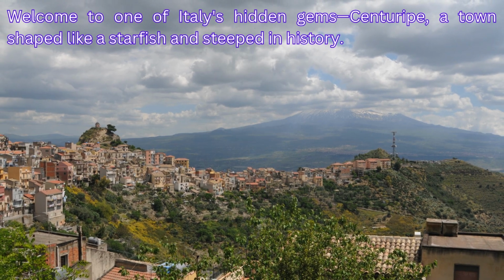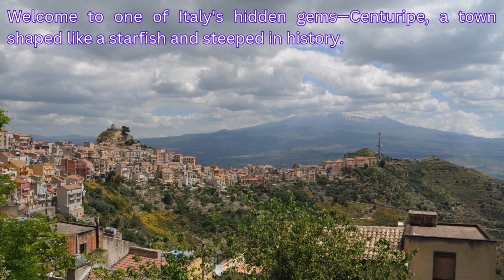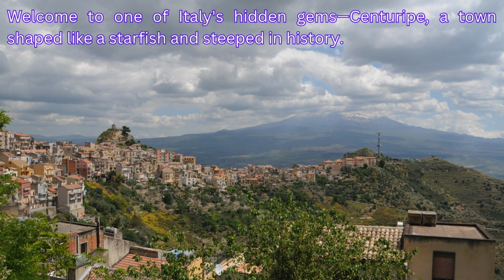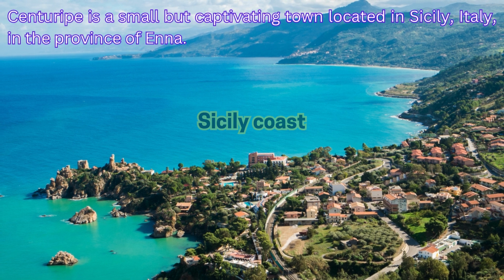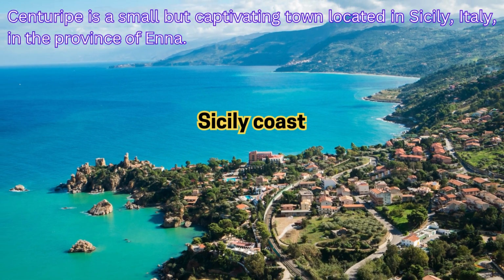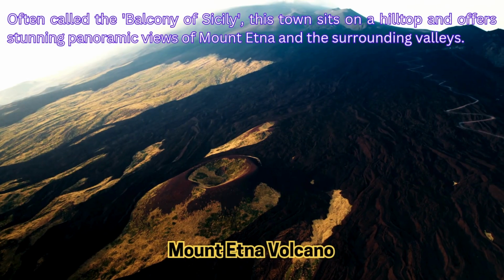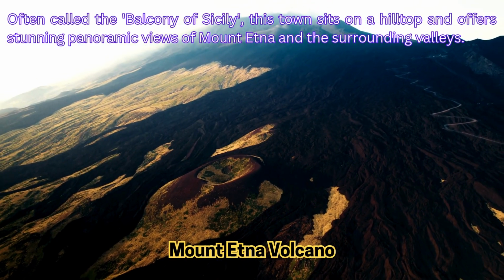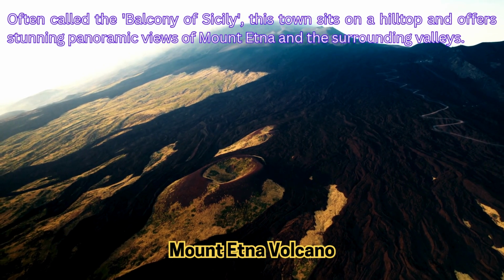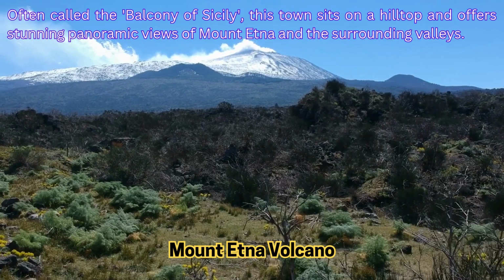Welcome to one of Italy's hidden gems, Centuripe, a town shaped like a starfish and steeped in history. Centuripe is a small but captivating town located in Sicily, Italy, in the province of Enna. Often called the Balcony of Sicily, this town sits on a hilltop and offers stunning panoramic views of Mount Etna and the surrounding valleys.